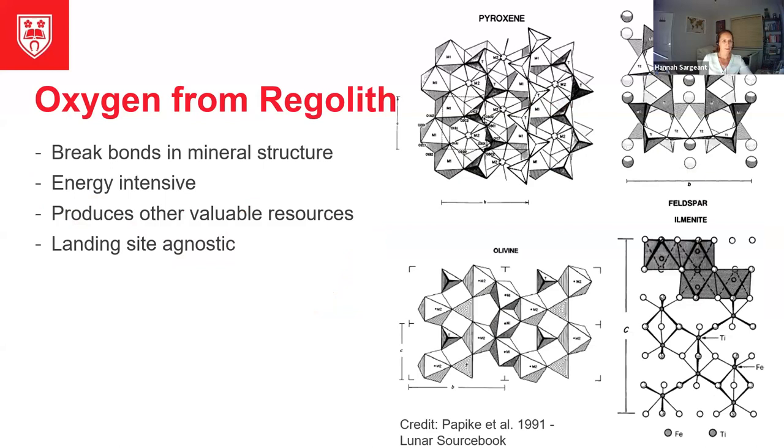Okay, moving on to extraction of oxygen from the regolith, so from the minerals themselves. I've just got some diagrams of the different mineral structures of some common minerals on the moon. We want to break those bonds to separate the oxygen, which is a very, very energy intensive process. But the benefit of this is that if you can break the oxygen bonds, you could probably break other bonds as well. So you can draw out different metals and use them for infrastructure, for example. Instead of just separating one resource, you're separating many resources.